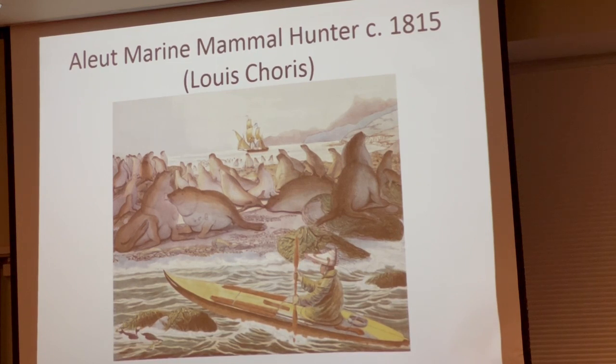Did it include Oregon? You know, Sitka is up north, California's down south, Oregon's in the middle. Did they stop and do sea otter hunting with the Kodiak hunters in Oregon? Unfortunately, I can tell you that we don't know. It's possible that it did. It's possible that it didn't. There's just no way to tell. No existing literature says anything about it really one way or the other.